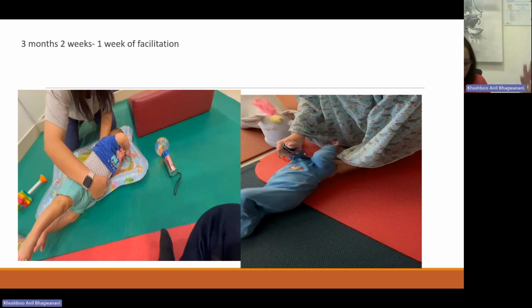because any brain damage that happens to the child is non-progressive. The brain damage doesn't progress, but the symptoms that the child has progress. So we know that we can help in that part also.